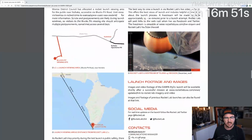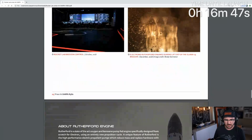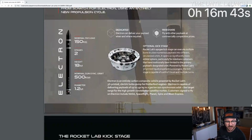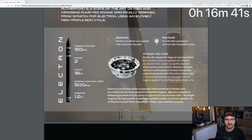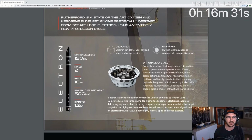The engines they use are called the Rutherford engines, and there's 9 of them on the first stage. It is basically like a baby Falcon 9 rocket. Oh, here's the Curie kick stage. And the fact that it is 9 isn't really anything to do with SpaceX having 9. It's really nothing like that. It's really a matter of scale of economics. So you have the ability to make a bunch of small engines. It's the same philosophy. I mean, it totally makes sense.